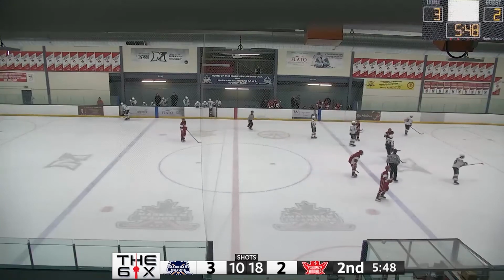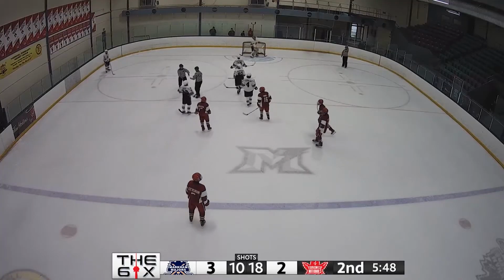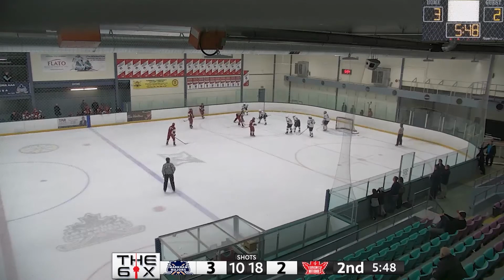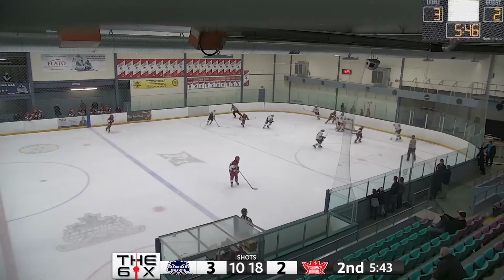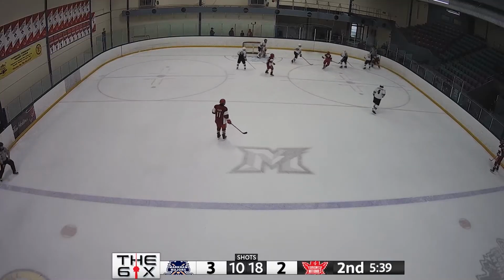So 5:48 to go in the second period. 3-2 Markham Majors. Things have cooled down a little bit after, well, maybe not necessarily a hot offensive start for either team particularly. It was mostly just a lot of power plays on either side. Shots are currently 18-10 in favor of the Nationals, who have been pounding Heroux so far.